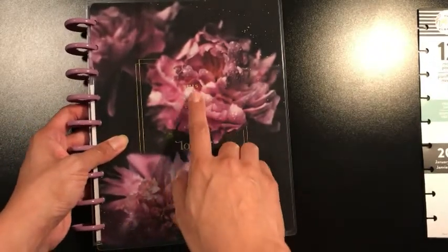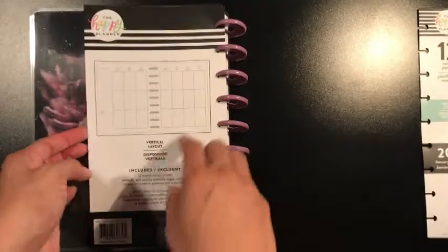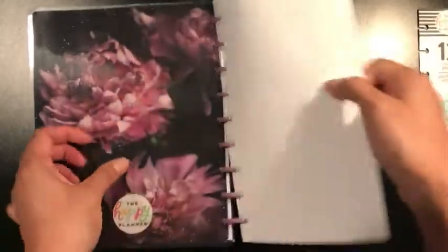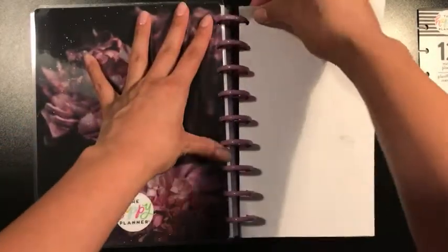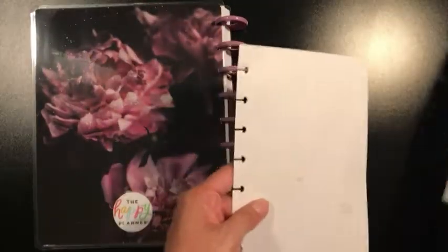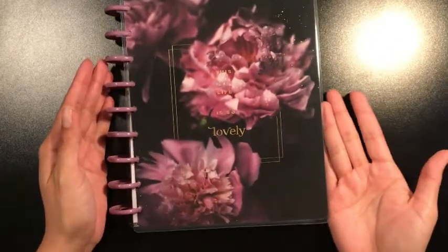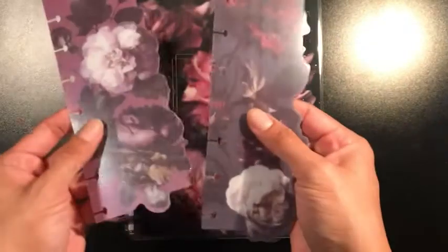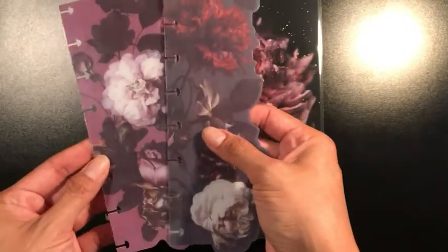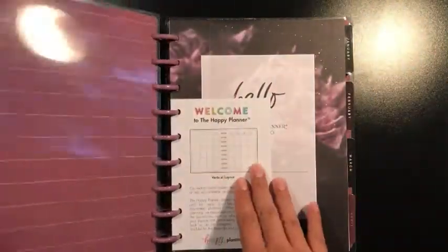And then I got the one that said, this life is so lovely. And I got the vertical layout, which right now I have the dashboard layout. So I wanted something different. So yeah, I go to Ross and I said I was gonna wait, but this planner, it was like perfect. It was calling my name. I seen this and I was like, I just have to get it now. I can't wait. So let's dive in.